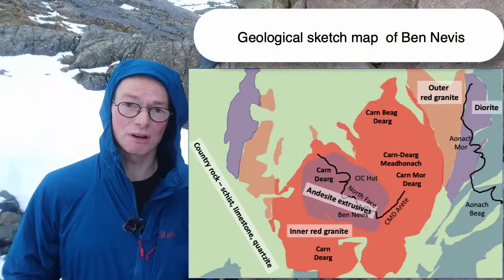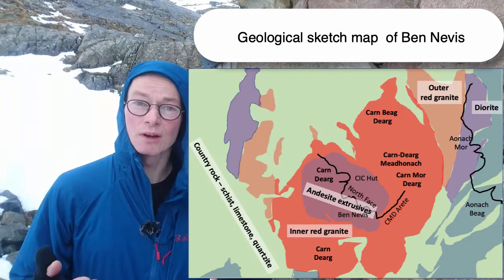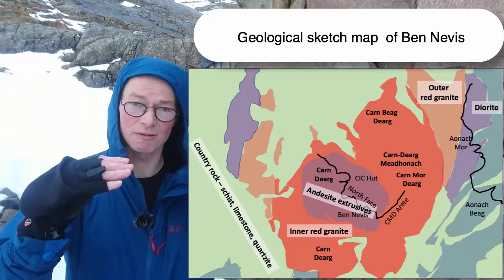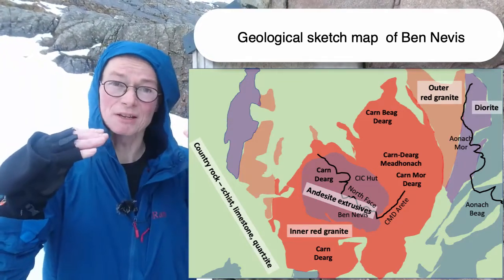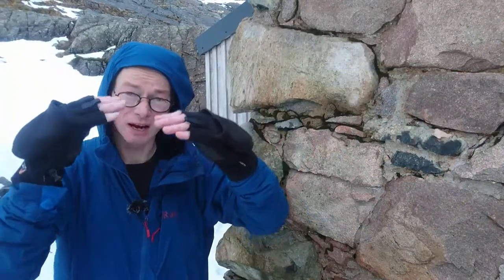So we have this slightly strange thing that we have andesites that were deposited on the Earth's surface at the same topographic level as granites that were crystallised at perhaps 1 to 3 kilometres depth. So how do they come together? There's not a lot of evidence of significant faulting.